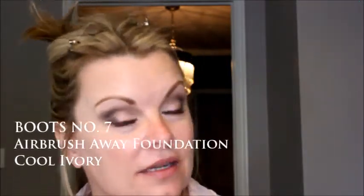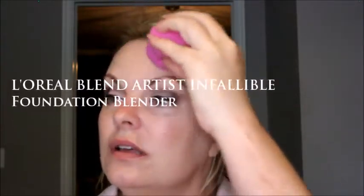Hey, foundation! We are going to stay with the number 7 as it is 20% off at Walgreens. And we are using the Airbrush Away foundation. This is actually my daughter's and occasionally I just steal it because I like it. I have the number 7 Lift and Illuminate. I also like it a lot. This has a weird little eye droppy applicator. I don't like the applicator. This seems unsanitary to me. And L'Oreal Makeup Sponge, not my favorite. Real Techniques is my favorite, but we have a theme. L'Oreal's on sale. We're using it.